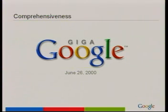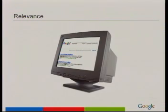But of course, increasing comprehensiveness has a flip side, which is that as you include more and more information, relevance and ranking get harder and harder. You go from having, say, 4 results to suddenly having 40, and now the order in which the results appear is more and more important.